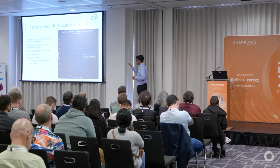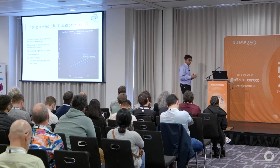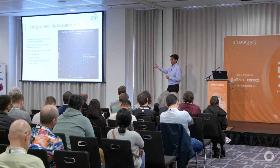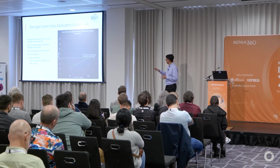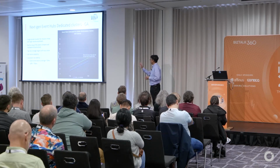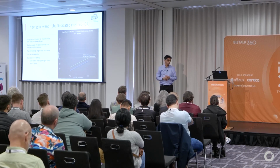Now, if you put this into perspective with other solutions, like if you compare this to running on-prem Kafka, this is basically on par with that or better than running your on-prem Kafka clusters. And if you compare this with other cloud vendors, we cannot even plot them in this particular graph. They are very high in both average and P99 values.